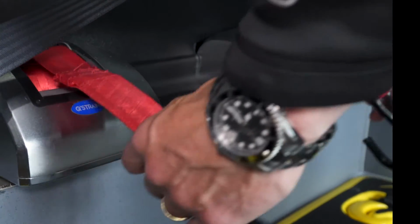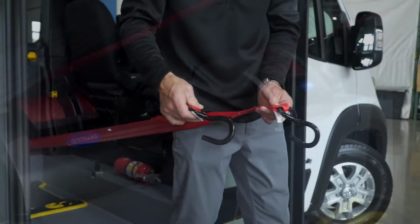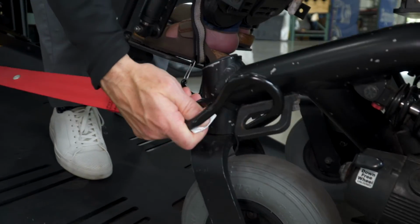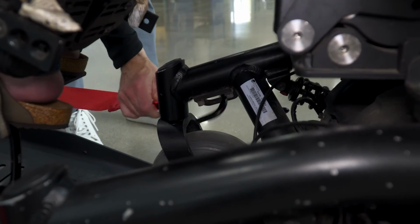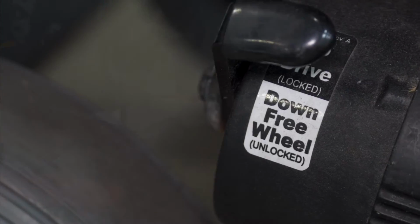Grab the hooks near the webbing with your hand positioned in a way that will allow you to easily attach the frame of the wheelchair and proceed down the ramp to the chair. Attach both hooks to a solid frame member on the wheelchair or a WC19 attachment location and remove the wheel locks or ensure that the electric mobility device is in freewheel mode.